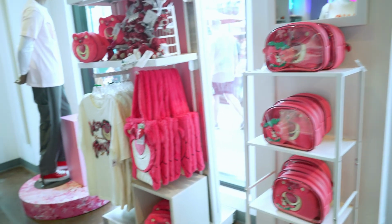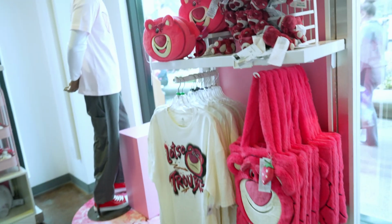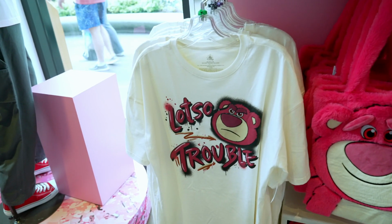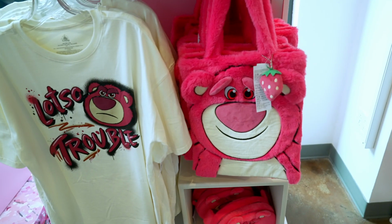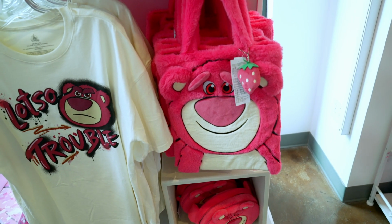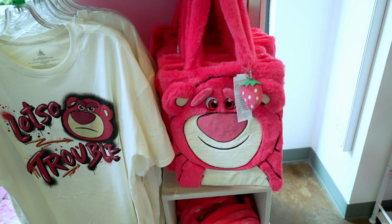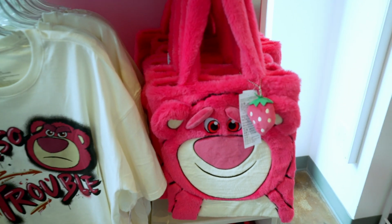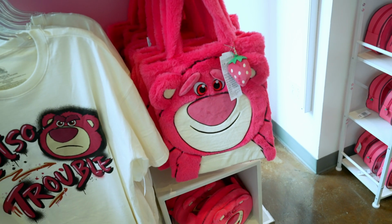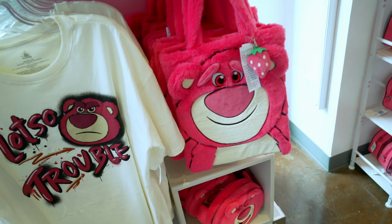I saw all the pink over here, so I had to make my way over naturally, and it's a little Lotso corner. I love this t-shirt, Lotso Trouble. It's a cute little bag. That's a cute bag to style a Lotso Disney bound. If you were into that, this would be the perfect little accessory. Sometimes it's a little bit better to do a bag that's not a Loungefly when you're doing Disney bounds, because then you don't have to spend as much money on it.